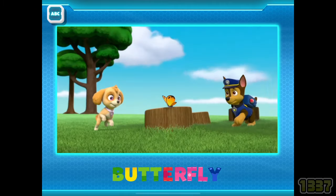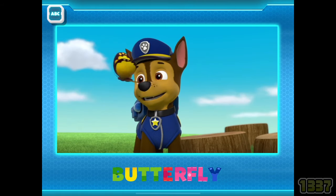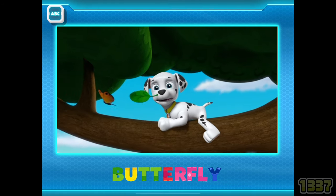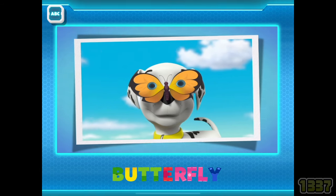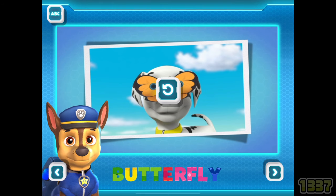It's a butterfly. So cute. How's the butterfly watching going, pups? I just found a yellow one. I saw an orange one. There's a green one. No, wait. That's a leaf. But there's one. A butterfly is an insect with large, brightly colored wings.